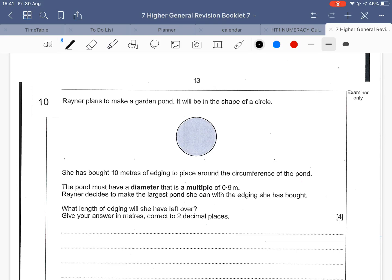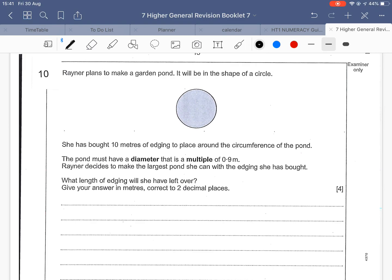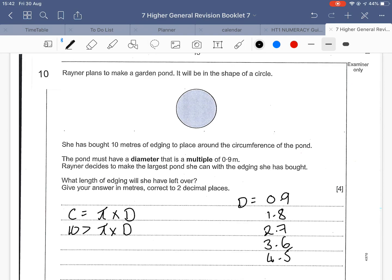So we're just doing circumference. We should know that the circumference is pi times our diameter, and she bought 10 metres of edging, so the circumference has got to be less than 10. So the diameter has to be a multiple of 0.9, so it can either be 0.9, 1.8, just the 9 times table with a decimal in basically, 2.7, 3.6, 4.5.